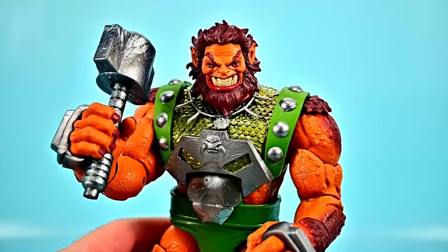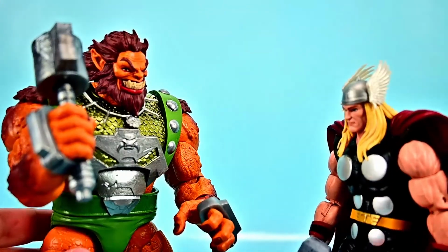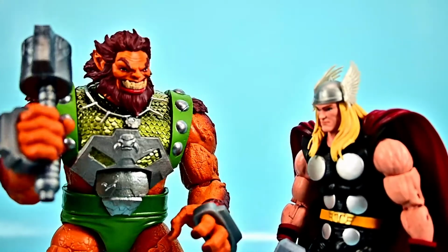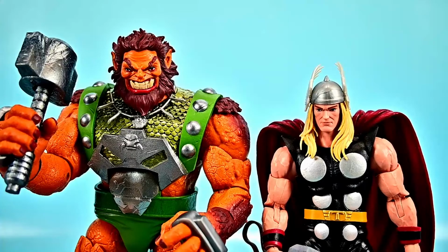And speaking of Thor, we can go ahead and bring a Thor in here, so we have that classic Thor. So there we can have the face off between Ulik and Thor, the two enemies that tend to fight a lot. So it's awesome to have Thor and Ulik, and you can just see how big Ulik is compared to this Thor especially, which is already really big.